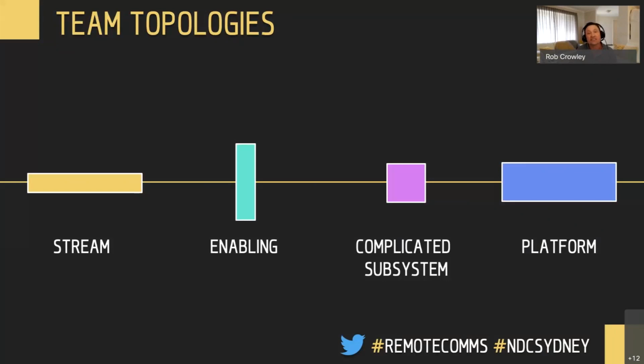We could have complicated subsystem teams. So teams, if there's an area of the application that is particularly difficult to understand or technical. So in the case of VIX, it's crypto. So specialized deep domain expertise in that. And then finally, platform teams, about increasing the efficacy of the other team's ability to deliver.